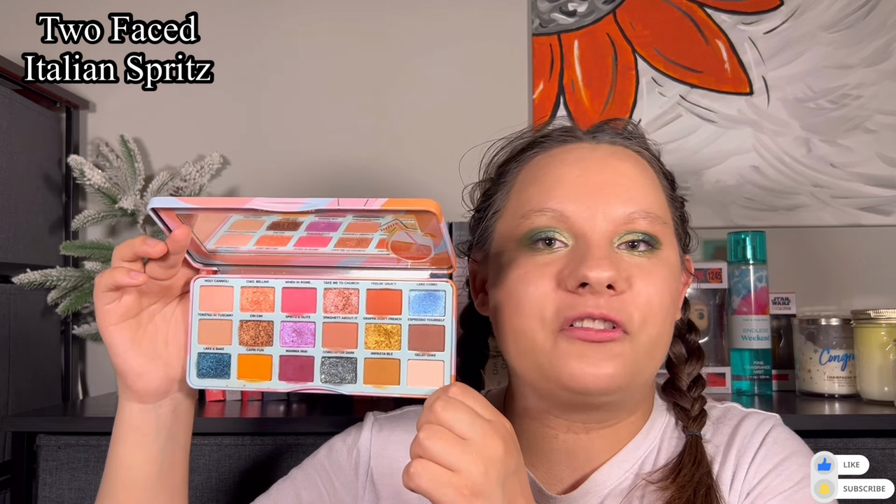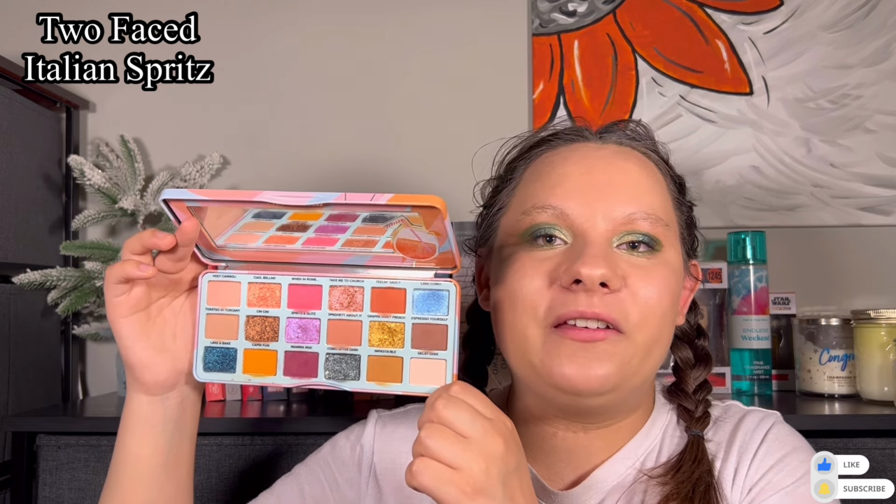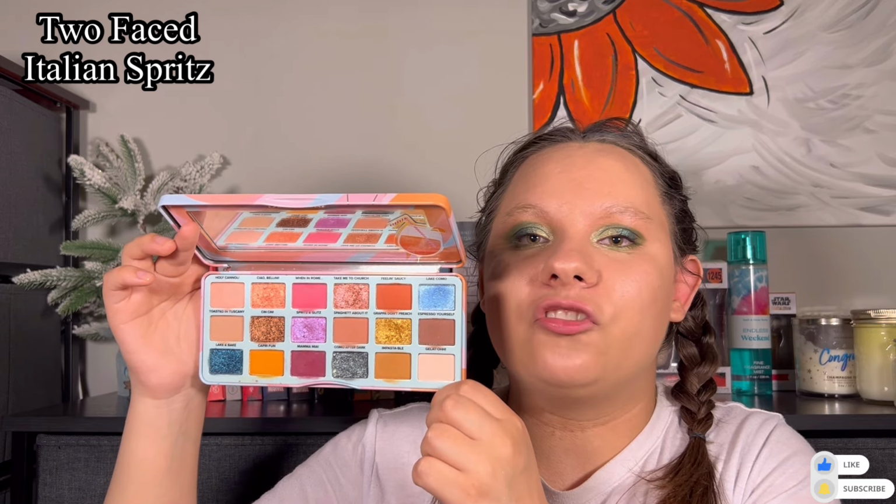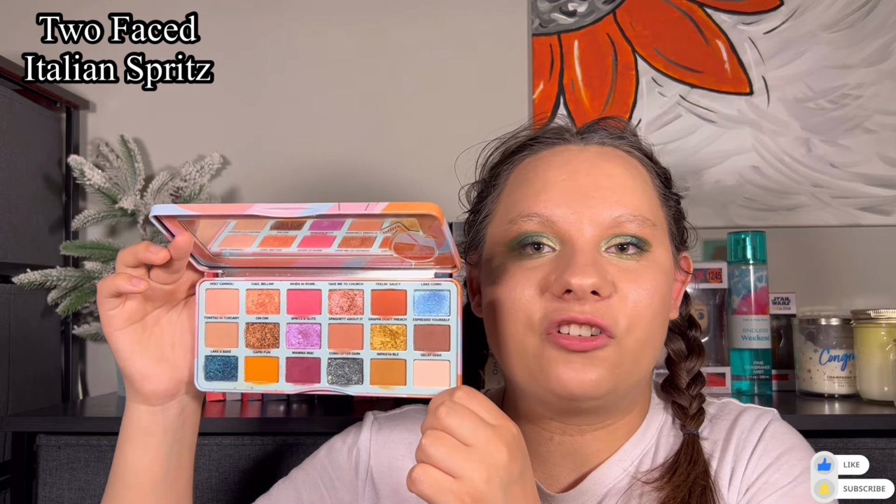You know, the cold fizzy drinks, they just hit really good when you're hot, when you're sweaty, because where I live, we get really hot summers. But the color story of this, it just really speaks like summer to me. And Too Faced did such a good job with this palette.